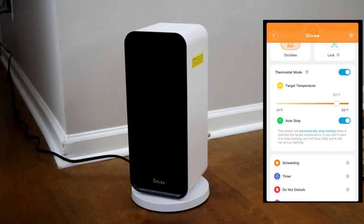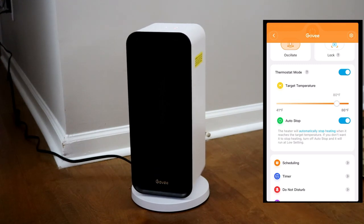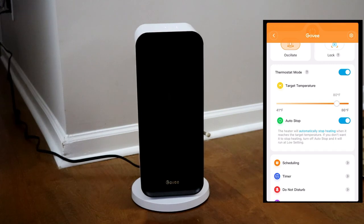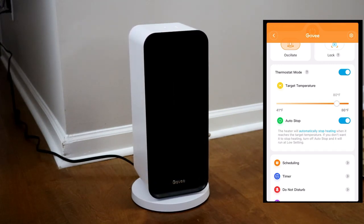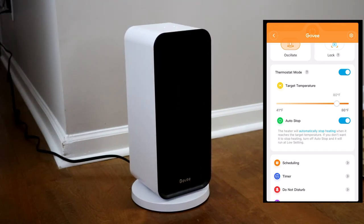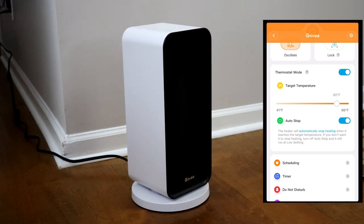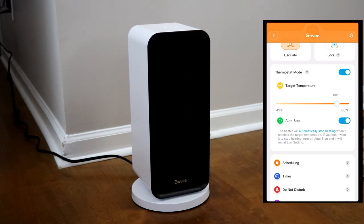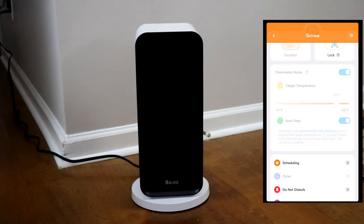Too easy. So this thing is kicking out a lot of heat. I can feel it. It's kicking out a lot of heat. And I don't want it to get too hot in here. So let me go ahead and tell my Alexa to go ahead and turn it off, so we can go ahead and finish out this video. All right. Computer, turn off the dragon. Okay.